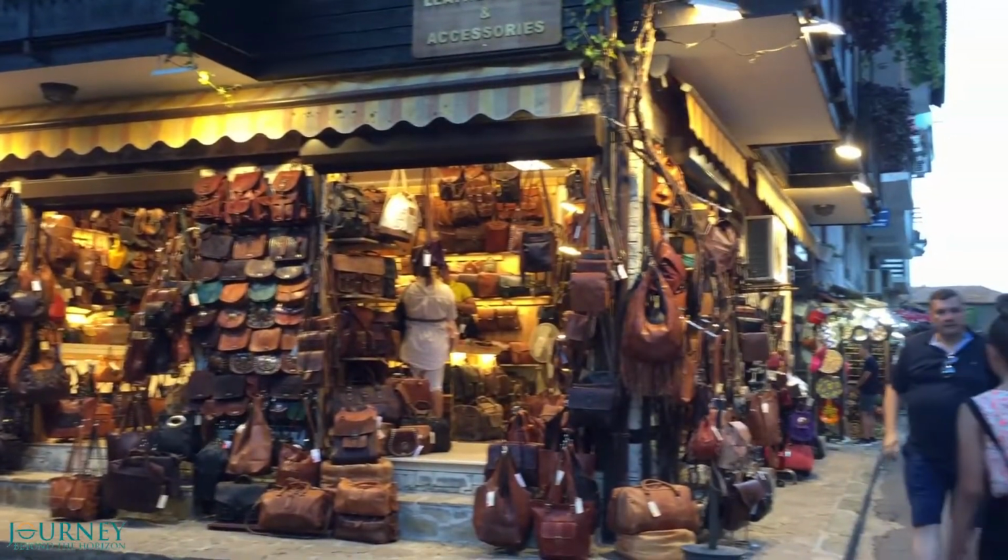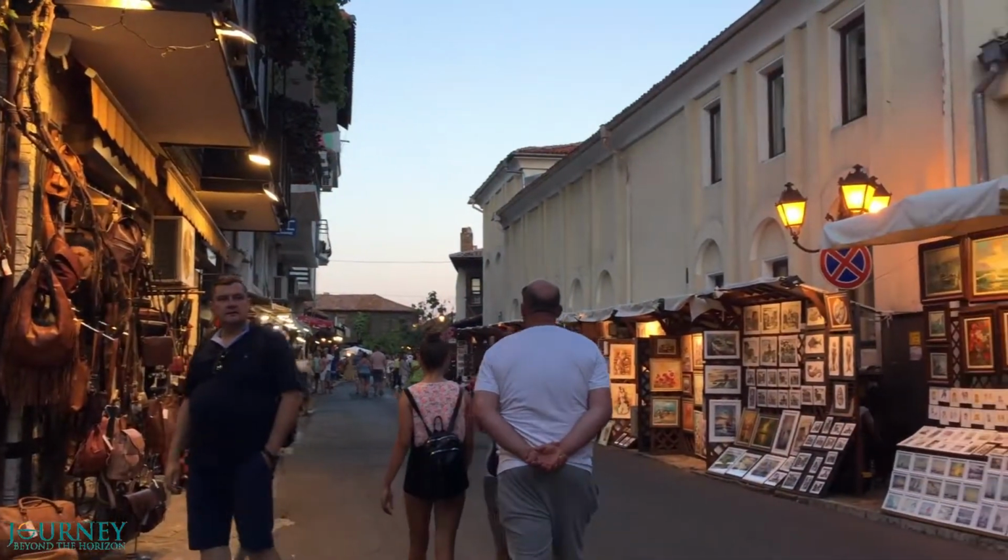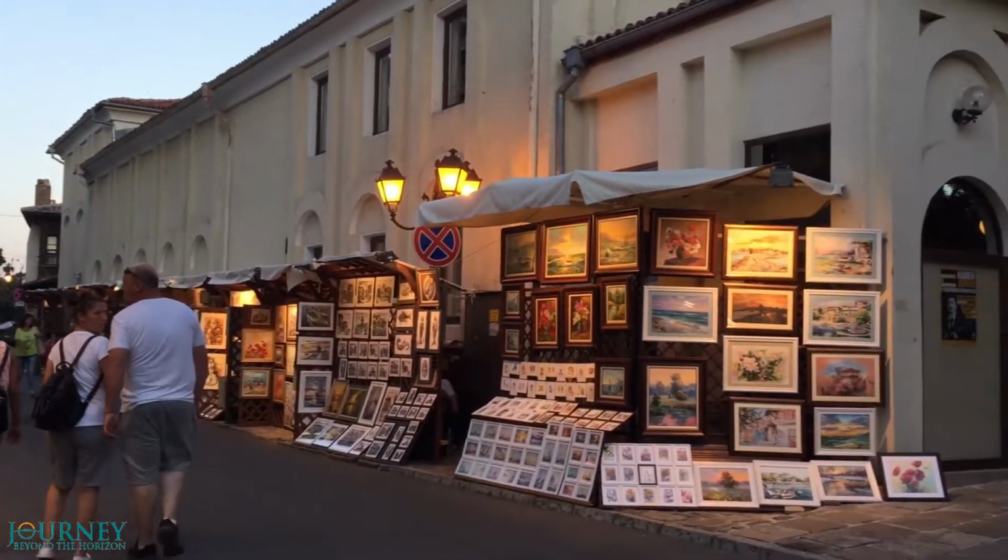Evening is coming, and this is the most exciting time in the old Nesebar, when the whole city is full of life.